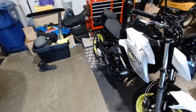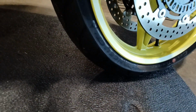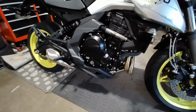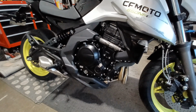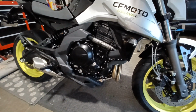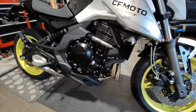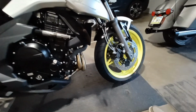One thing I will say is impressive, wasn't expecting it, is the Pirelli tires on it. Angel GTs. Angel GTs have been out for quite some time, but on such an inexpensive bike, I would have figured a cheaper set of Battle Axes or something along those lines. The CBR 250R had IRC tires or Battle Axes, but this bike does not come with it.